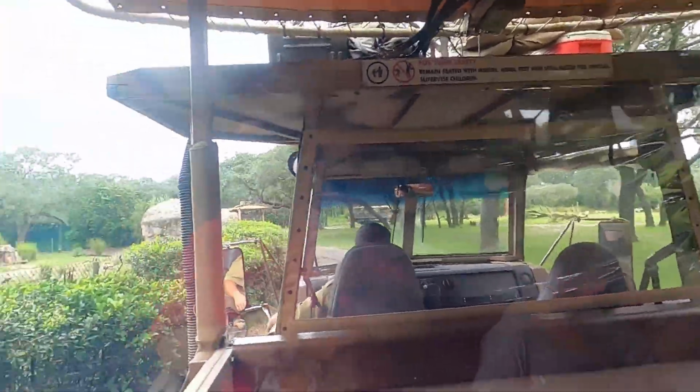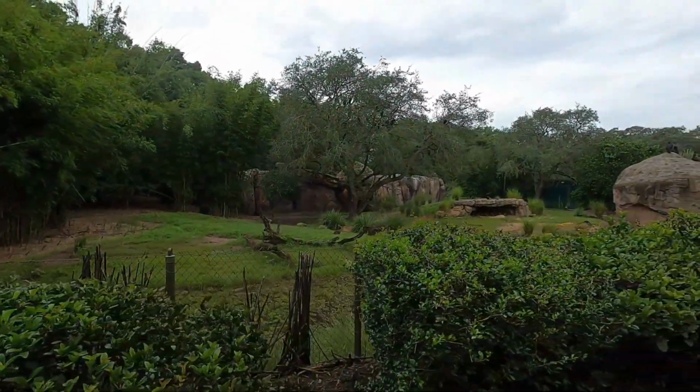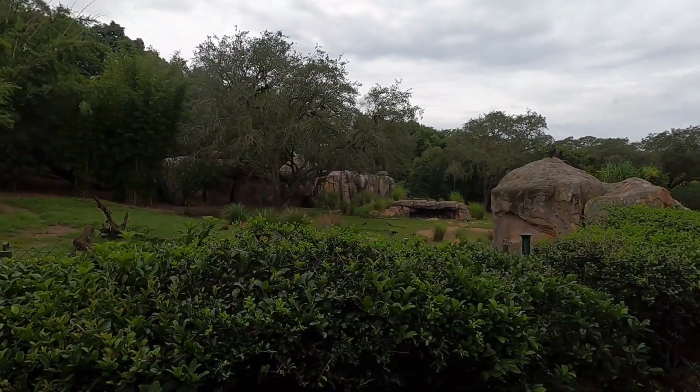Oh, very cool. Some wild dogs amongst the rocks to our left. Also known as painted dogs, they're one of the most successful predators in all of Africa, teaming up as packs to run down their prey.